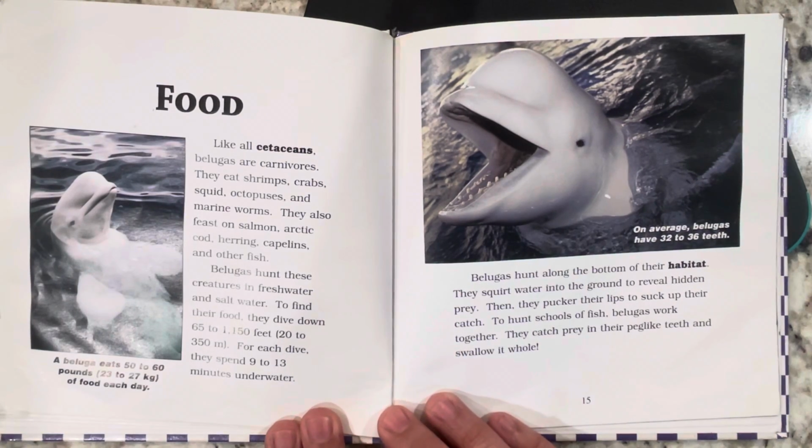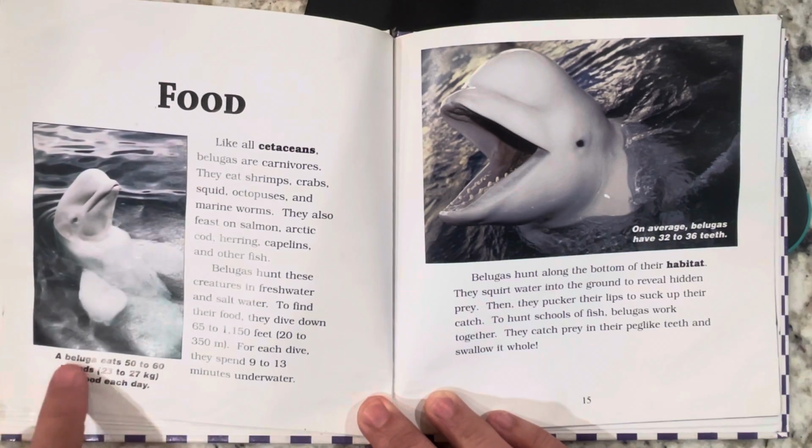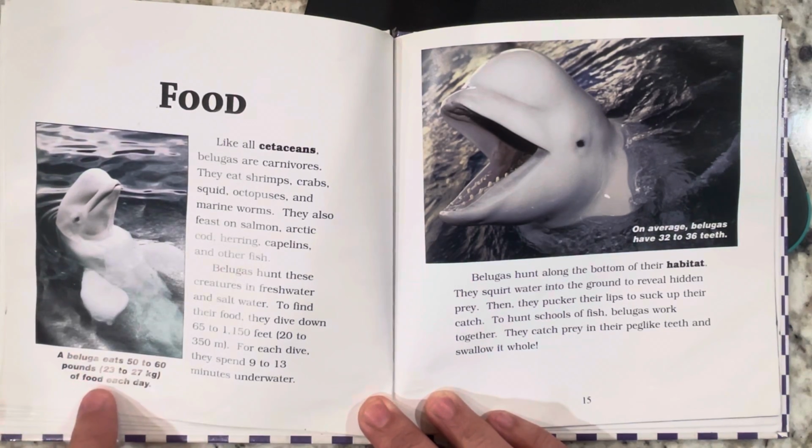Food. Like all cetaceans, belugas are carnivores. They eat shrimp, crabs, squid, octopuses, and marine worms. They also feast on salmon, Arctic cod, herring, capelins, and other fish. Belugas hunt these creatures in freshwater and saltwater to find their food. They dive down 65 to 1,150 feet. For each dive, they spend 9 to 13 minutes underwater. A beluga eats 50 to 60 pounds of food each day.